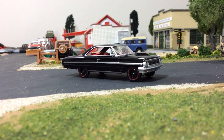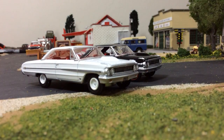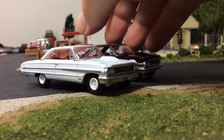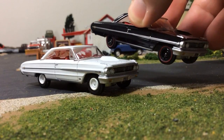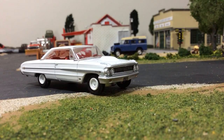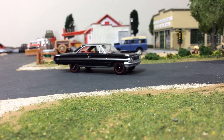I think, quite a bit better looking than the white. And the white one does look good. Don't get me wrong. It is a nice looking car. But just something about the black. So, anyway, so I picked that up.